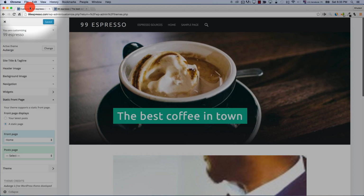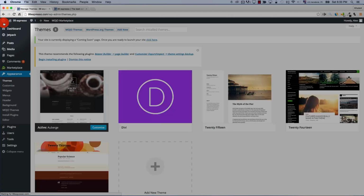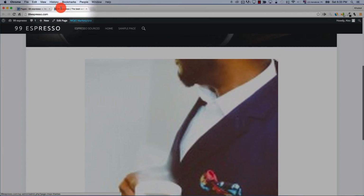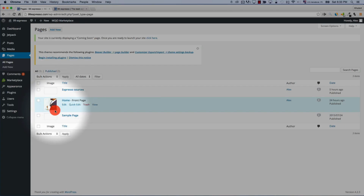So let's come back to the site here to the back end. I'm going to close the customizer and I'm going to go to pages. This is the home page. You can see where the image is coming from. You see, because there's an image here. This image is actually a part of the page. It's the featured image for this particular page.